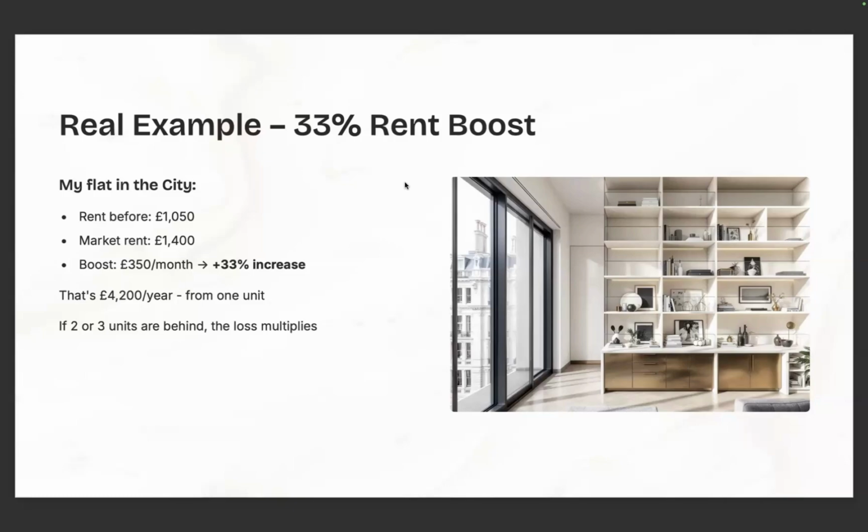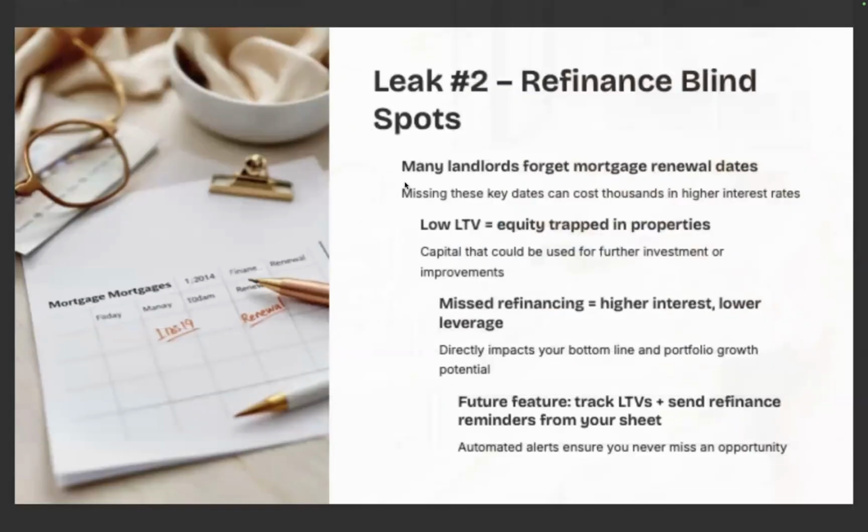So that's the reason to stay on top of what you are getting in through your rent. And the more you get, the more you get to keep, right? Even if you're taxed on your income if it's personally owned, or taxed on your profit if it's owned by a business. So if you have this in 2 or 3 properties, imagine getting an extra £1,100, £1,200 a month. So that's 33% straight there. You can do the calculation.